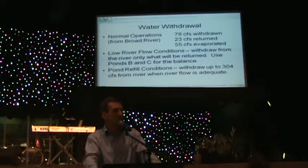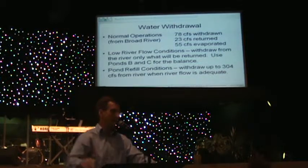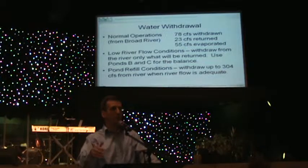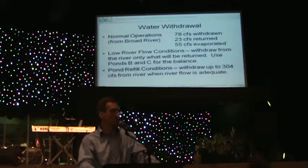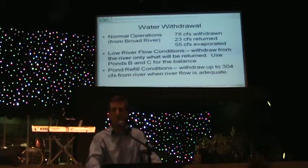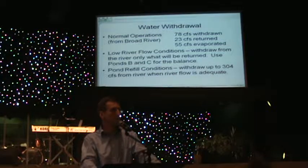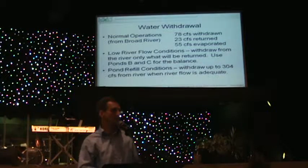Now, under normal operations, they only need about 78 CFS, as opposed to the capacity of 98 CFS. Under normal operations, they would be withdrawing 78 cubic feet per second. Of that, 23 CFS would be returned to the river, either as screen wash water or as the discharge of the cooling tower blowdown. And then 55 CFS would be evaporated from the cooling tower. So we call that 23 CFS that's returned the non-consumptive portion of the withdrawal amount, and then the 55 CFS is consumed.